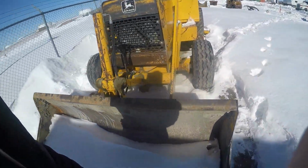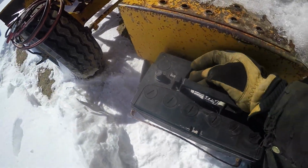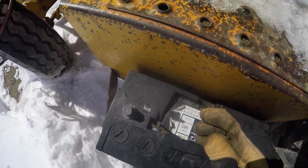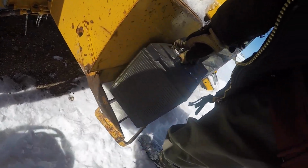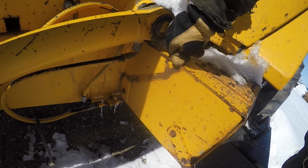Let's get her going. So, we're gonna see if this will even crank it over. It's 950, but it's old. So it's probably like 600. I'm gonna go grab my crescent.